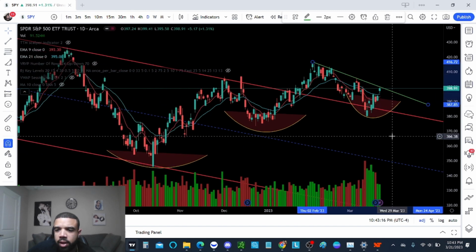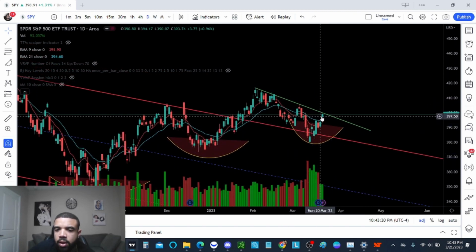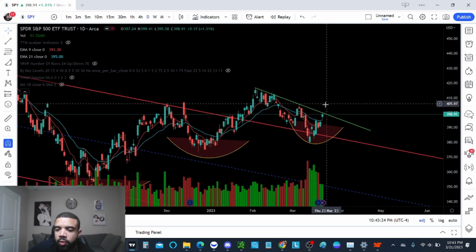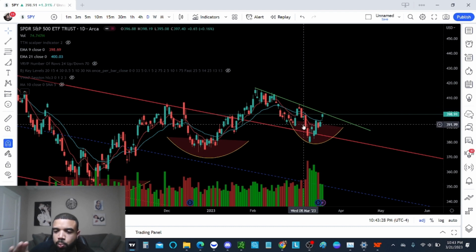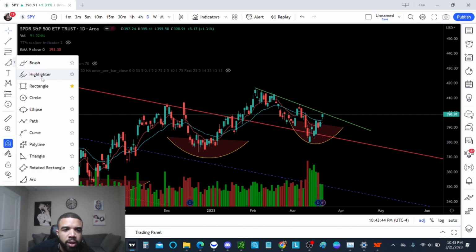Quick and easy, right? So now, what are the 3 scenarios? Scenario number 1, we break out and we close above there. So that means we stay green and we close above this trend. That's very bullish. Scenario number 2, we peak above and then we turn red and we come down again. That's pretty bearish. And scenario number 3 is that we consolidate and we don't really see much movement as we expected.